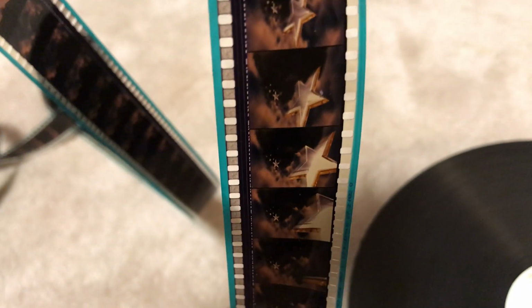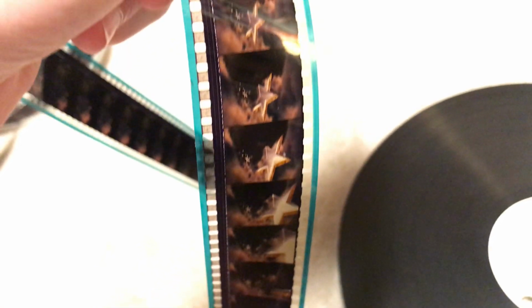For what it's worth, here's some of the Paramount stars flying in. Yeah, and it looks like a pretty good condition print, too.